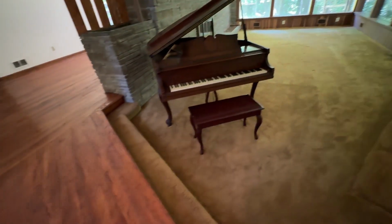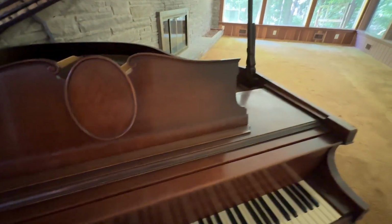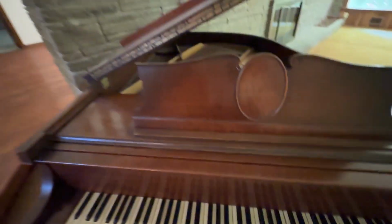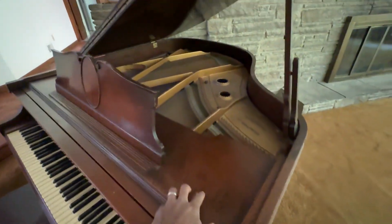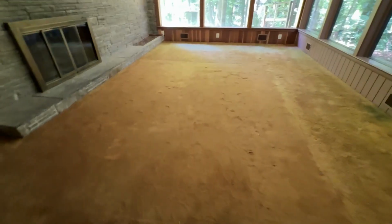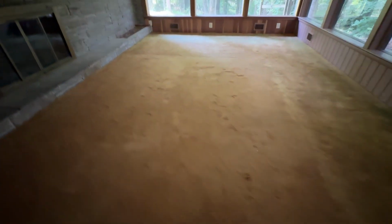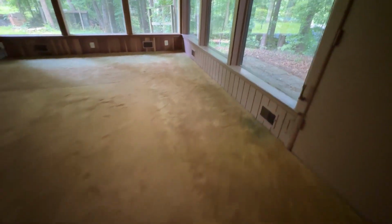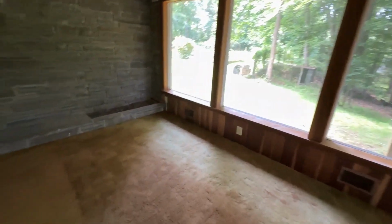Now, this is a cool room. It's a nice little step down, family room, living room, and comes with a piano, I suppose, which is actually in pretty good condition. I'm sure it needs to be tuned quite a bit. This carpet, wow. I mean, it's still thick, actually. You could tell this is a pretty thick ply carpet when it was installed. And there was probably a large piece of furniture here.